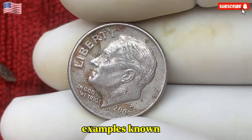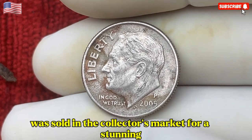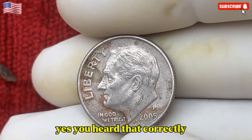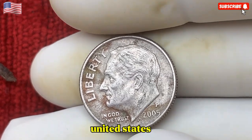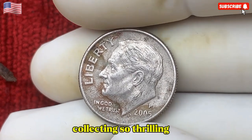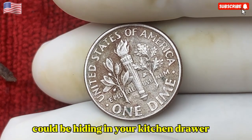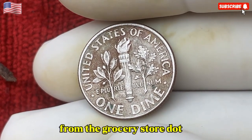One of the finest examples known, featuring a rare error and nearly perfect grade, was sold in the collector's market for a stunning $35,600. Yes, you heard that correctly. $35,600 United States dollars, for a dime. This is what makes coin collecting so thrilling. It's like a treasure hunt where the prize could be hiding in your kitchen drawer, in a forgotten shoebox, or in a handful of change from the grocery store.